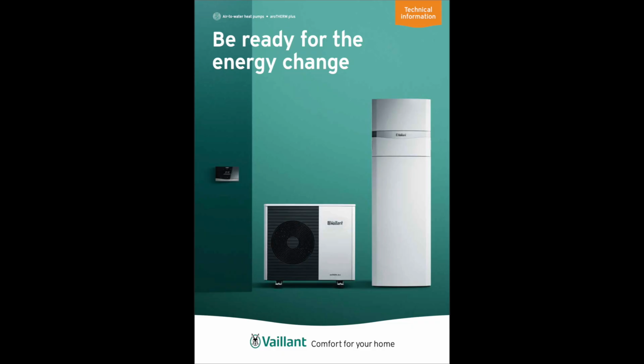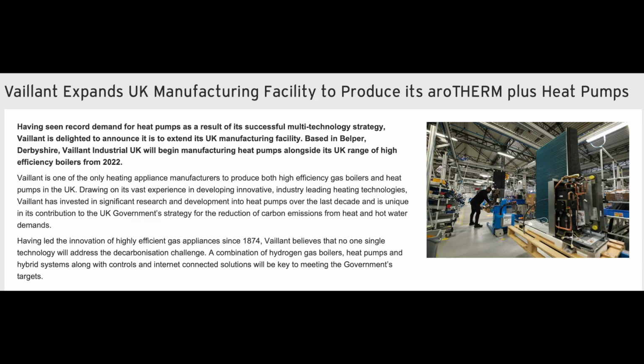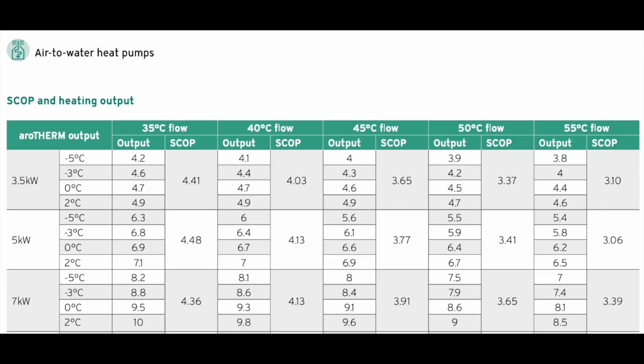The heat pump that was recommended was the Valent, 7 kilowatt. This is one of the new Aerotherm Plus heat pumps. They're made in the UK, actually they're in Belper, up in the Midlands. And there's a new factory there, that Valent factory that produces heat pumps. And this is a really efficient heat pump. In a little bit more detail, if you're looking at the 40-degree flow column there, you can get a seasonal coefficient of performance, so that's taken across the whole year, of 4 or 400%. So 1 unit of electricity in gives you 4 units of heat out.